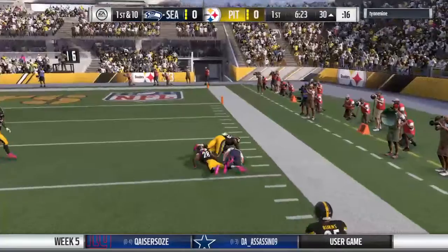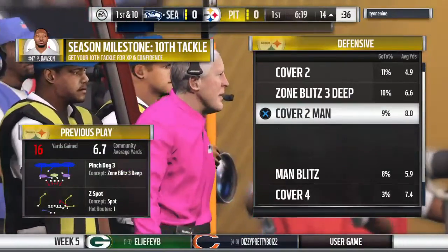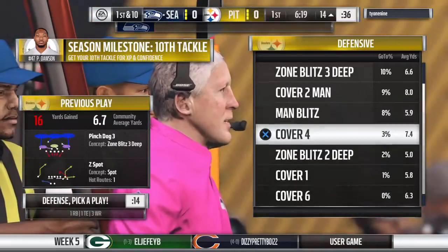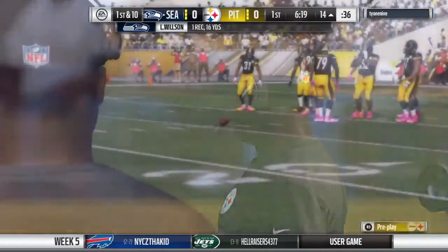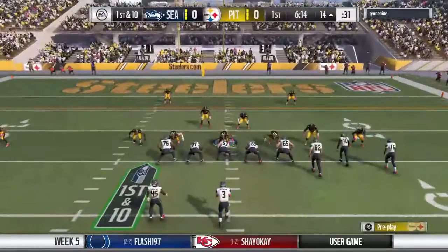Out to the right here to Wilson. And down inside the 15 he goes. They'll get 16 yards there. And the Seahawks are going to have a first down. And now the offense operates in the red zone.